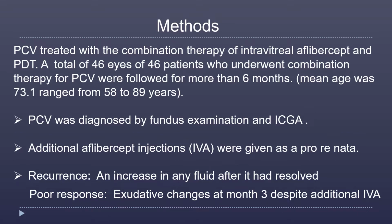We performed a retrospective study of patients with PCV treated with the combination therapy of intravitreal aflibercept and PDT. A total of 46 patients who underwent combination therapy for PCV were followed for more than 6 months. The inclusion criteria was active PCV confirmed with ICGA and OCTA at baseline. Additional anti-VEGF injection was given as pro re nata.